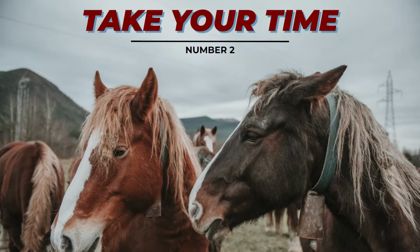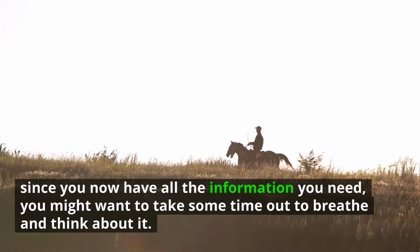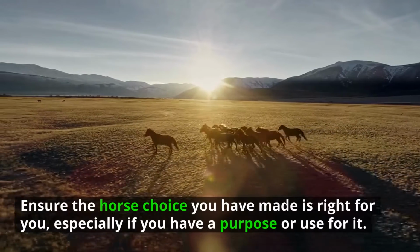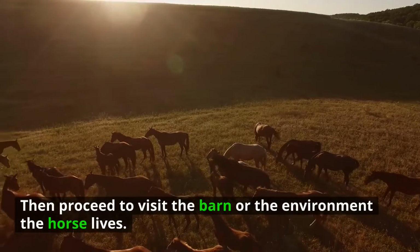Rule number 2. Take your time. Since you now have all the information you need, you might want to take some time out to breathe and think about it. Ensure the horse choice you've made is the right one for you, especially if you have a purpose or use for it. Then proceed to visit the barn or the environment the horse lives in.